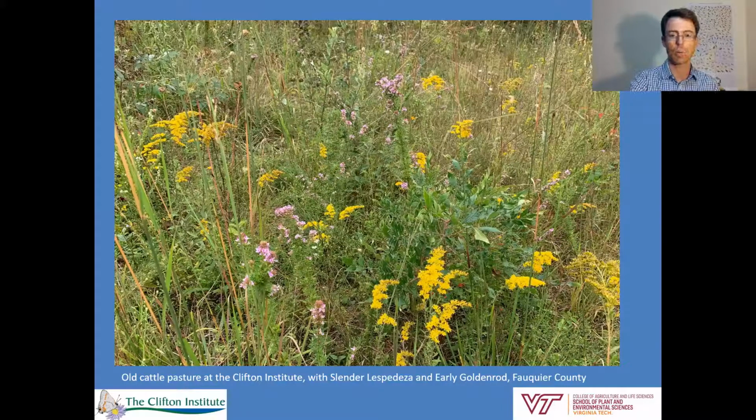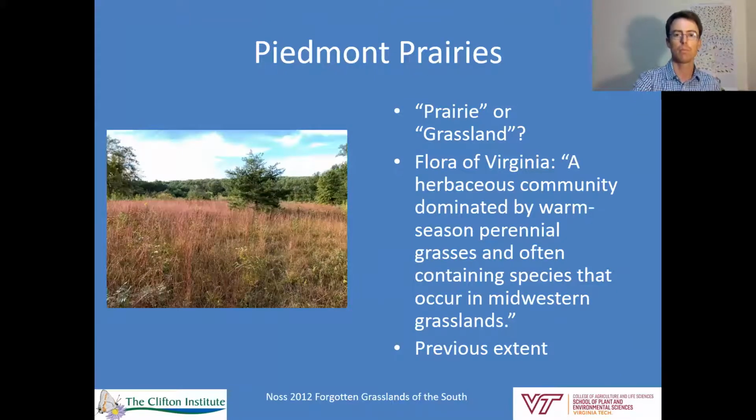So it really got me thinking, how widespread are these? What's the history of them? And what's their conservation status? So before I go any further, should we call these prairies or grasslands?